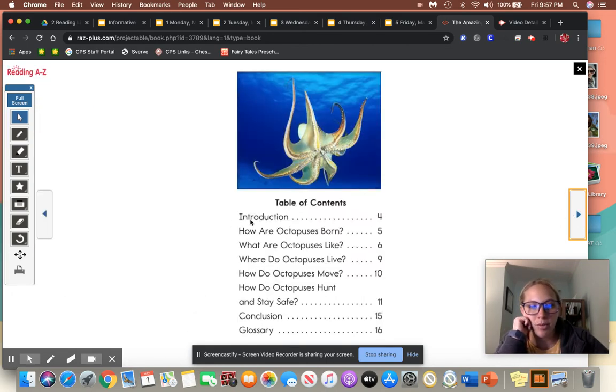Table of contents. We have an introduction. How are octopuses born? What are octopuses like? Where do octopuses live? How do octopuses move? How do octopuses hunt and stay safe? Conclusion and glossary. Here we go.